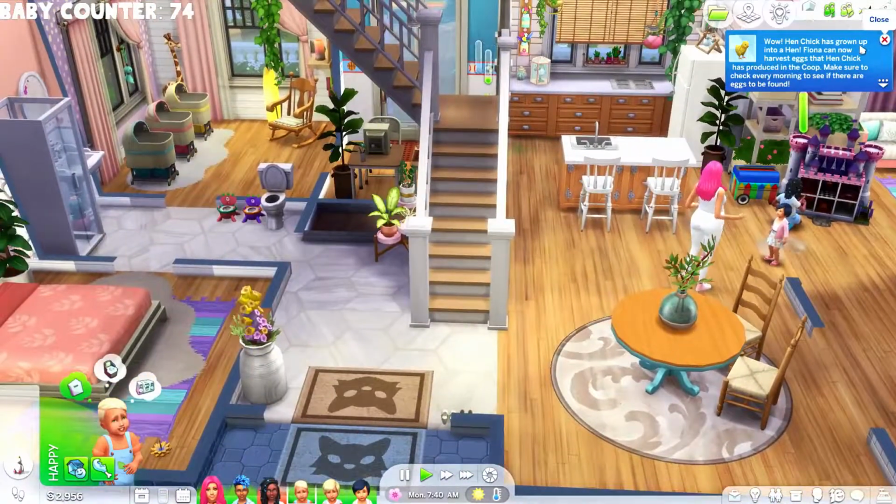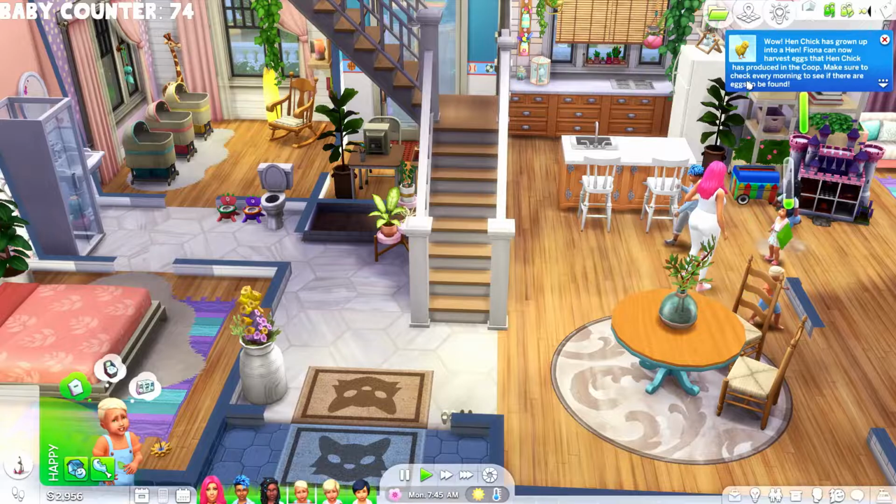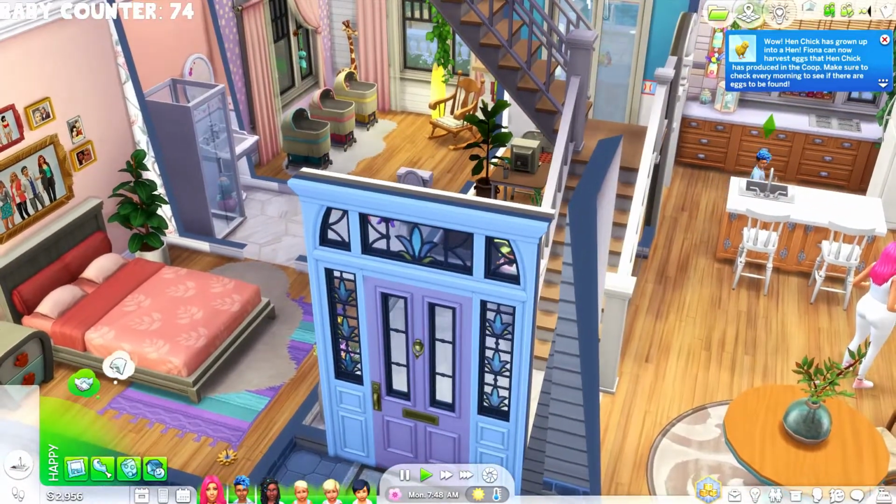Okay, so we are also pregnant, you guys, but we do need to get the toddlers working on the chick. Oh my gosh, wait, the hen chick has grown up into a hen. Fiona can now harvest eggs that hen chick has produced in the coop. Make sure to check every morning to see if eggs can be found. All right, what time is it? Okay, so we cannot send them out there.